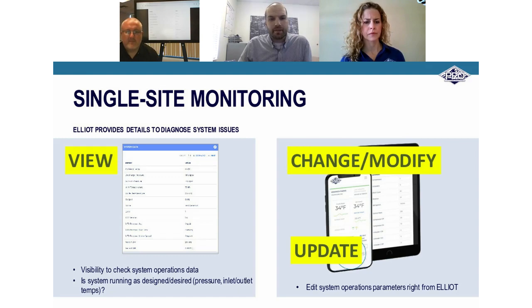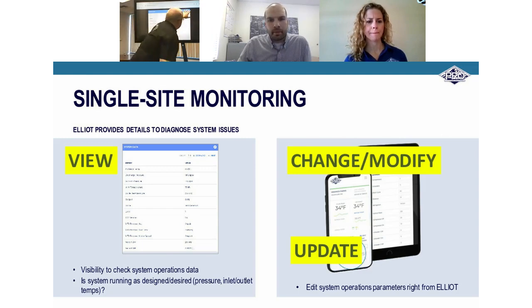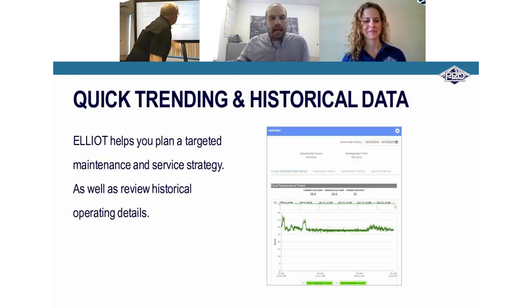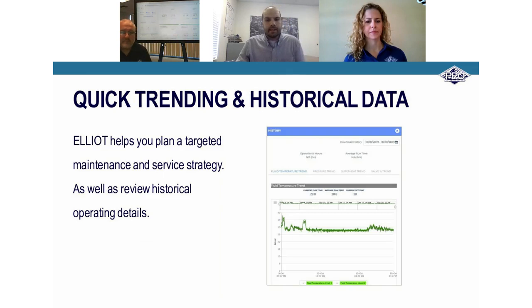It is a circuit by circuit view. So in the middle left, you have a circuit selector box, and you would change that to view the parameters for additional circuits. It's going to default to the first circuit. We also have another button on that extended view, the parameters button. That's going to give you access, which is new to Elliot, to your system functional parameters. So these are the parameters that really control your refrigeration system. And then the last button on that extended view is the history button.